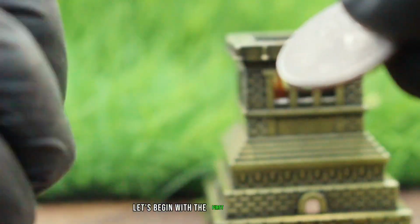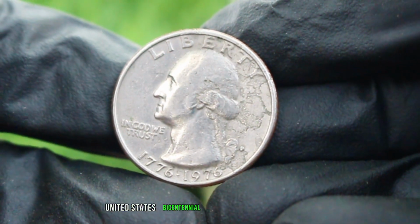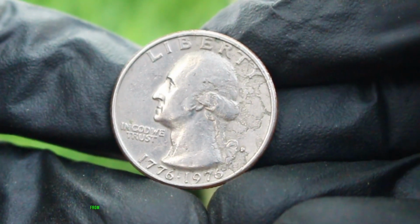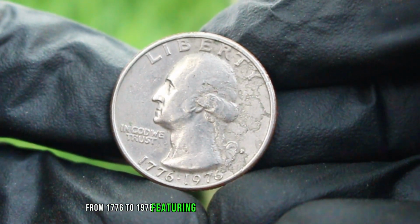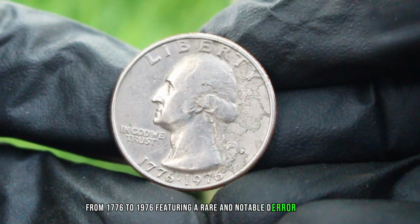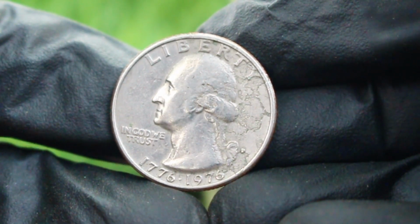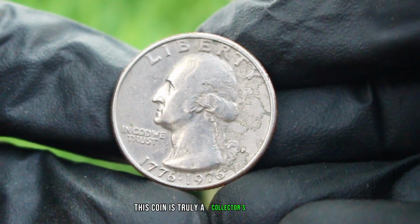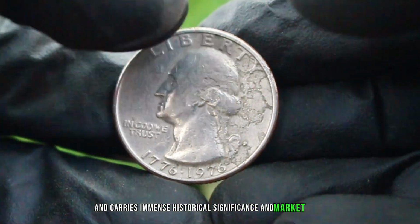Let's begin with the first coin on our list, the most valuable United States Bicentennial Drummer Boy quarter dollar from 1776 to 1976, featuring a rare and notable D-error mint mark, circulated with lamination damage on the obverse. This coin is truly a collector's treasure and carries immense historical significance and market value.